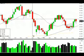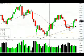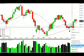Here you have, basically, an ascending pattern. As you can see, it's kind of ascending. Let me get rid of this old stuff.